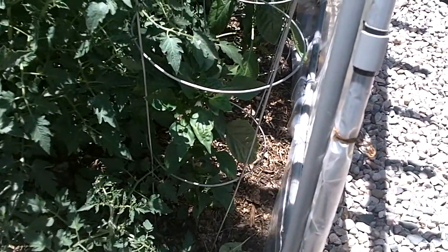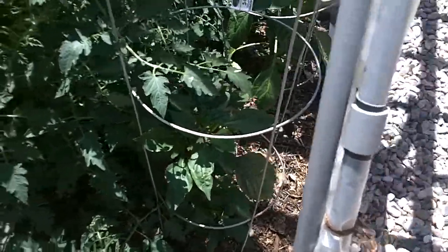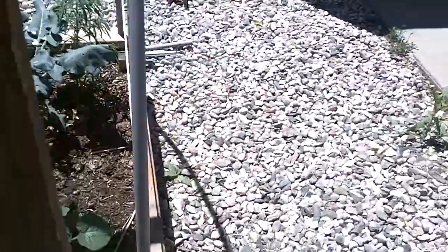They're not getting enough sun. The tomatoes kind of took them over. These were bigger than the tomatoes, and you know how tomatoes go. So that was probably not the biggest. That wasn't the best way to plant it.